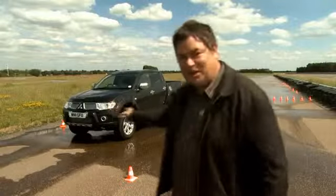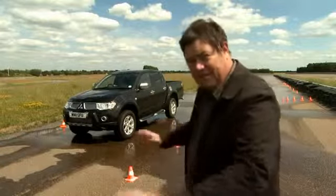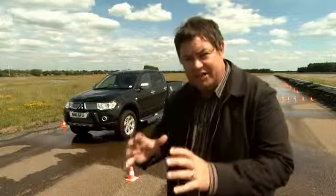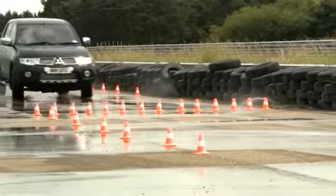Wow, look at that, that's much more like it. No expertise needed by the driver either, and it stopped in what? Quarter of the distance in complete control. And that's thanks to the system. It regulates the braking effort and applies the brakes to each wheel individually to stop them locking up. Now at the moment, these are just cones, but that could quite easily have been a person.